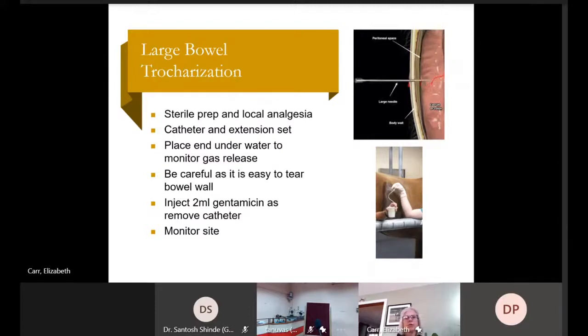If you are going to do it through the rectum, you want to empty the rectum out, and you want to go into the rectum with a needle in the palm of your hand, so protected until you get to that bowel viscus, and then you're going to advance that needle. The needle is attached again to an extension set, which would be outside of the horse's rectum, and you would have another individual holding that extension set with a little container of water.